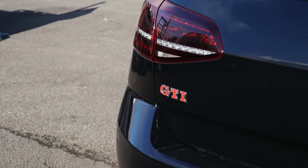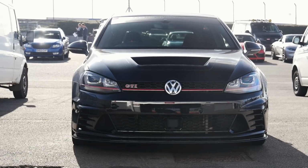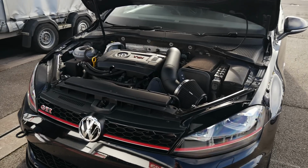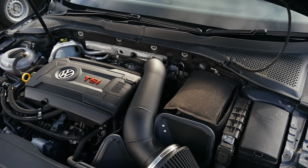But yeah, I bet this was good fun. For those of you who aren't really aware, this car is essentially a 500 brake plus stage 3 car, which is pretty serious for a GTI, obviously front wheel drive. But we'll dive straight in. For those of you who didn't see the other video, we'll briefly run through what's on it, as well as the new bits.